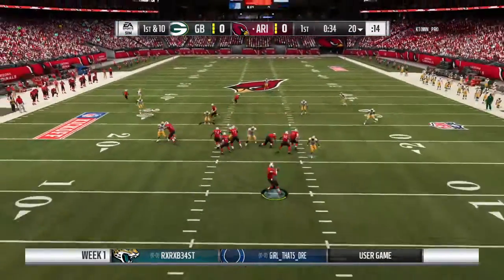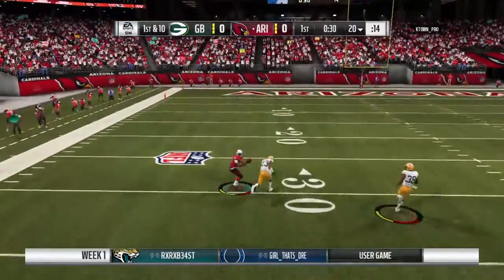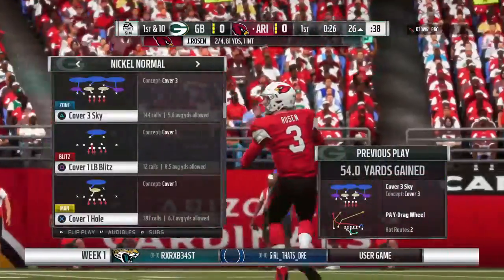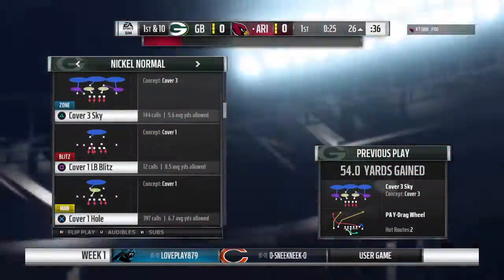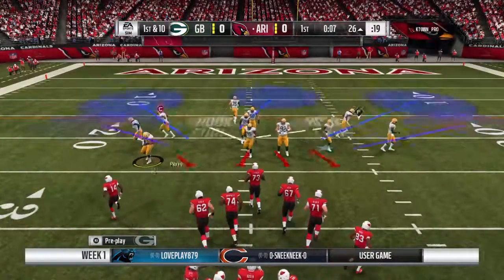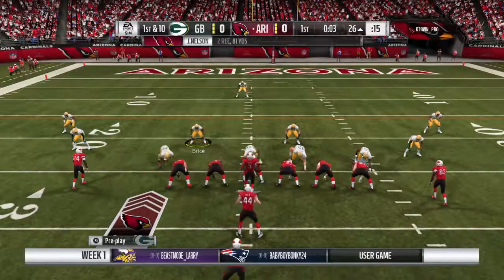Now a play fake here on 1st down. Lets it go for Nelson. And that's caught inside the 30. And all the way down to the 26. A big-time play there by the Cardinals. 54 yards. So that changes things in a big way.